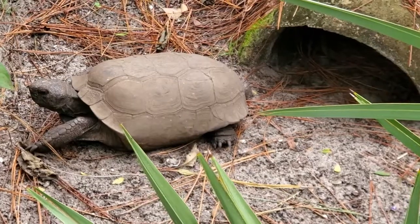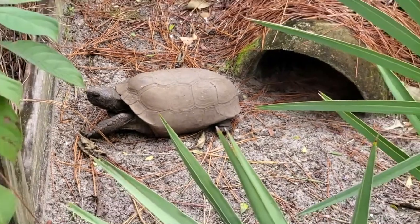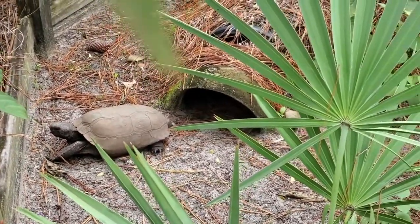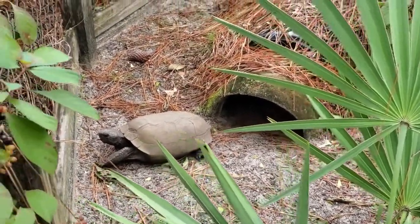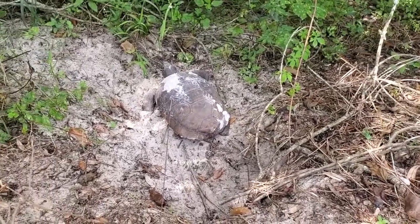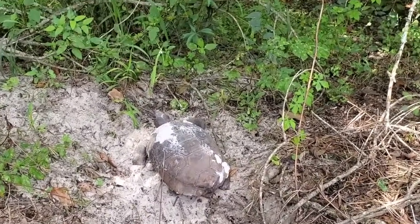The burrow provides shelter to hundreds of different animals during times of environmental extremes, such as heat, cold, fire, and lack of rain. The reason for this is because burrows maintain a fairly constant temperature and humidity level throughout the year, which is very important for cold-blooded animals.